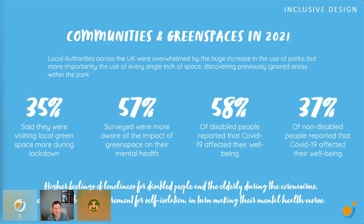But this is really important for disabled people who reported that COVID really affected their well-being, almost 60% saying that, and also having higher feelings of loneliness with disabled people and the elderly. So there are lots of issues that I suppose we're trying to cover through this presentation today.